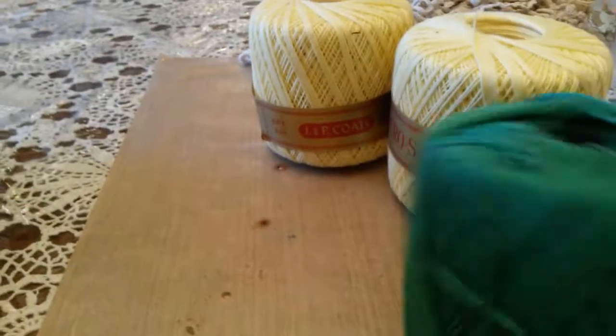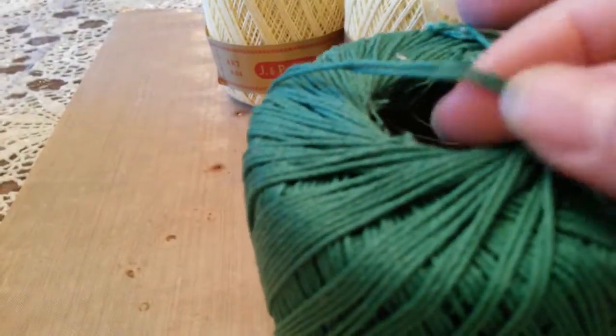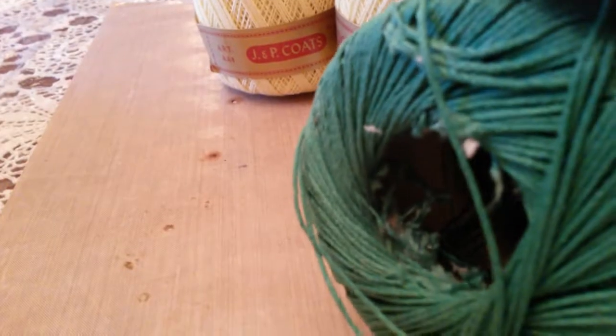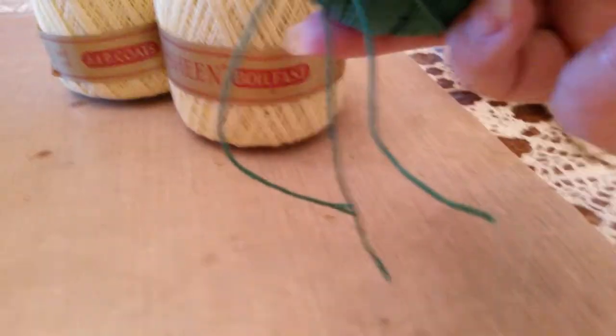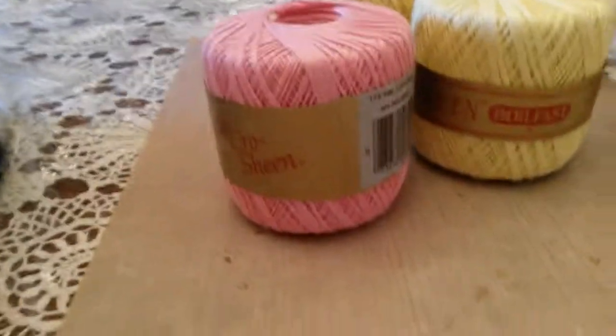Anyway, J&P Coats. Got a couple yellows. Sorry when my camera goes off. I don't know if it goes over to see the kitty or not. I'll give you something fun to look at. This one I got because I wanted to do some shamrocks. It's a thicker thread. But then I discovered, I think, that there were some mice around, so it's been kind of chewed. Look at all the hanging pieces. I'm not sure what I'm going to get out of that. And then there's a pink one. So I got those. Move those off to the side so that we can get more.